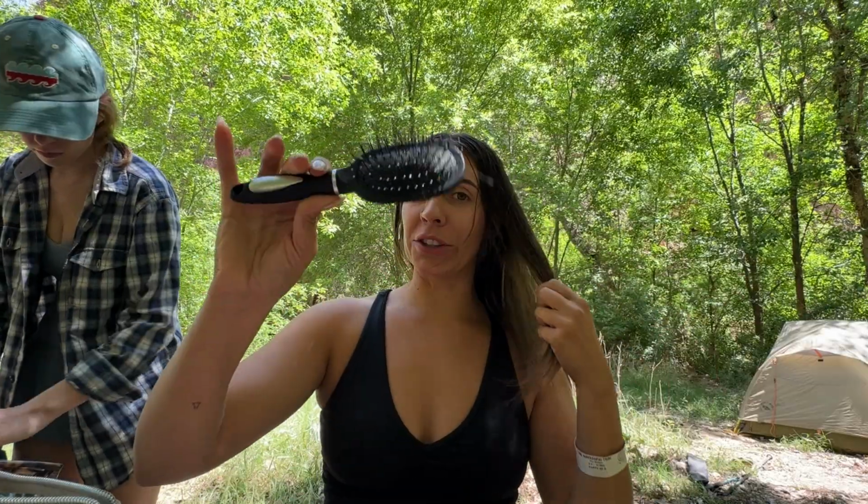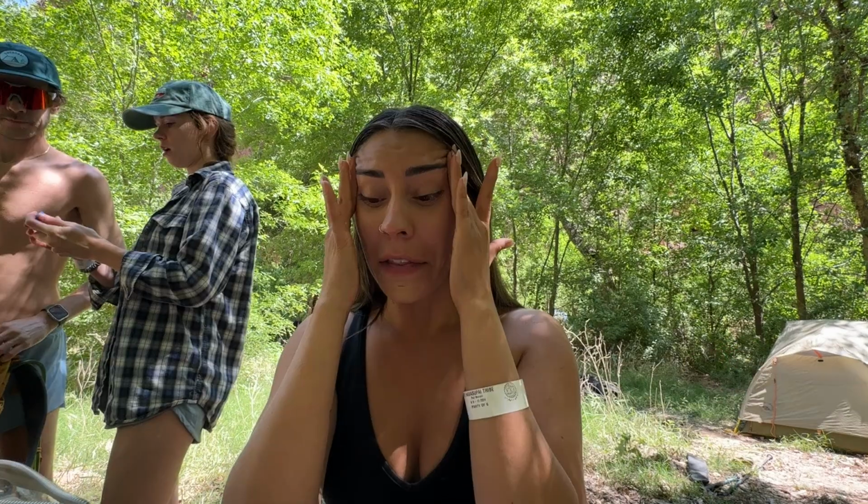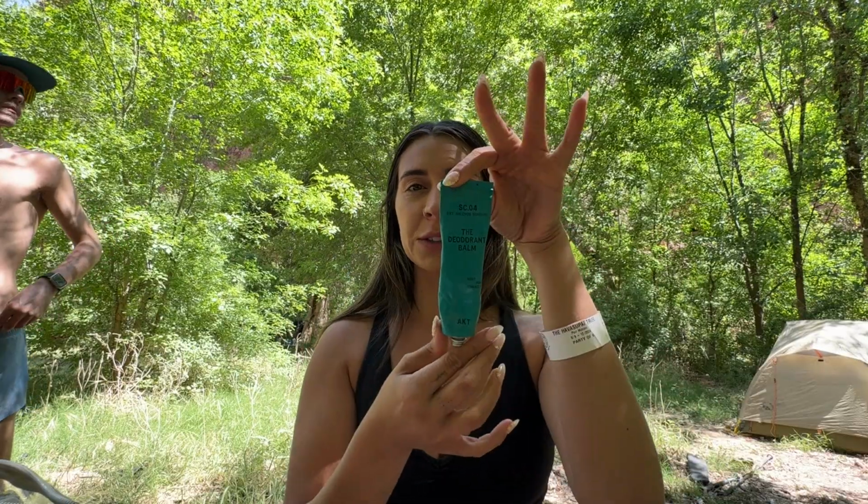I brought a little brush too. I got this at the grocery store travel section. SPF tint serum. This is my first time using this brand. This isn't like a brand I'm like, yeah, you gotta get it. I do like it. Deodorant, but this is squeezable deodorant.